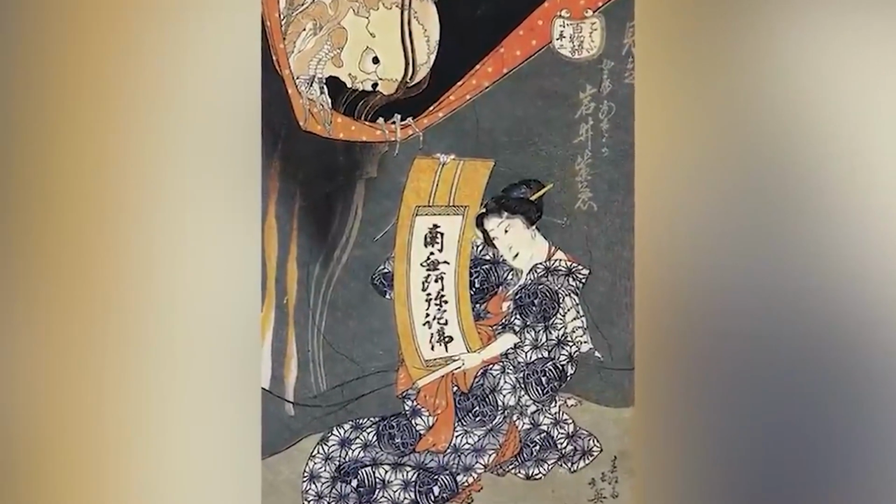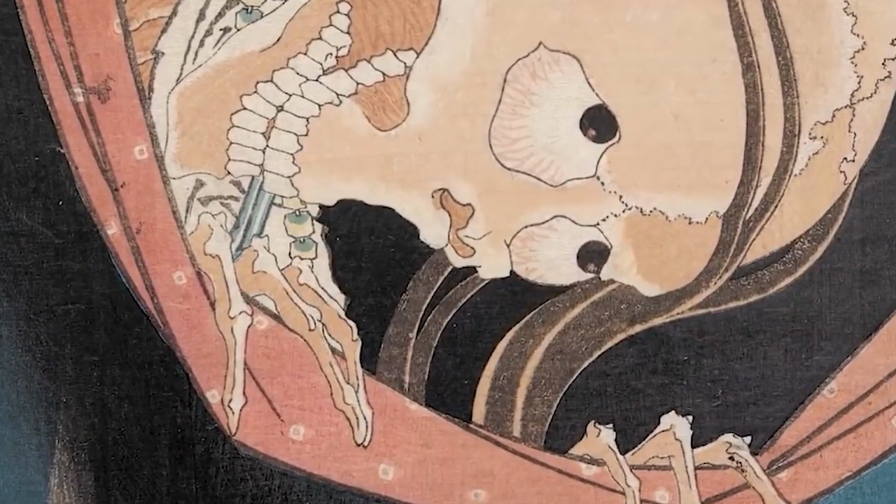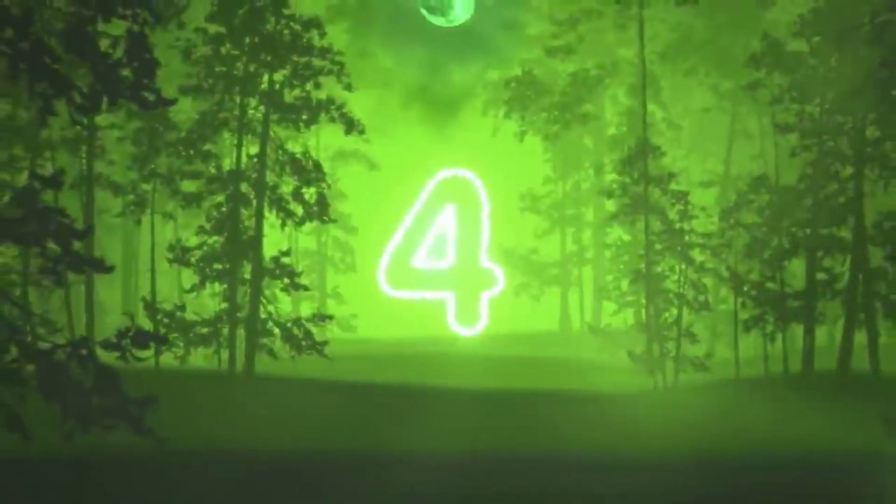His depiction of the sunken eyes and the horrifying grin with the clear representation of the thin skin and those spindly little fingers really make this painting what it is, and that is a work of sheer terrifying art. In our number 4 spot today, we have the UFO.